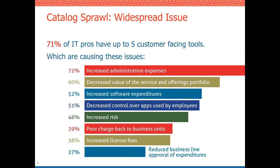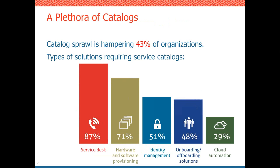Now you've got your business units and your customers going outside of IT to procure these services, and you may have a marketing department that wants to start a campaign. They can't get that cloud server or that cloud service internally. They're going to go outside and get that cloud service outside. So you've got an increased risk where confidential information may be placed outside of the organization.